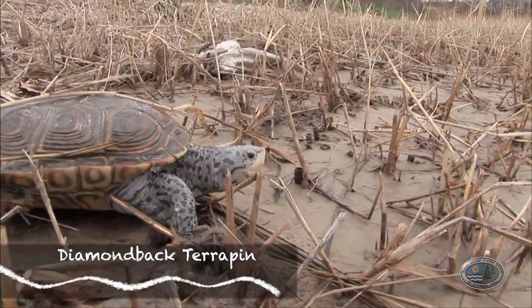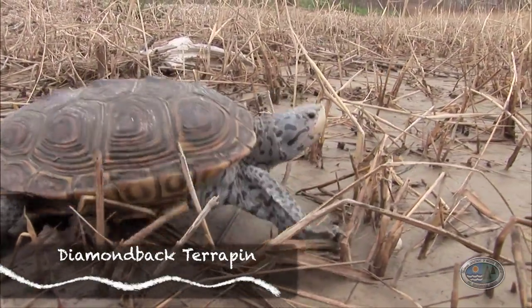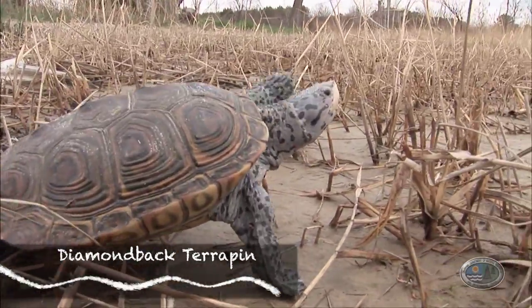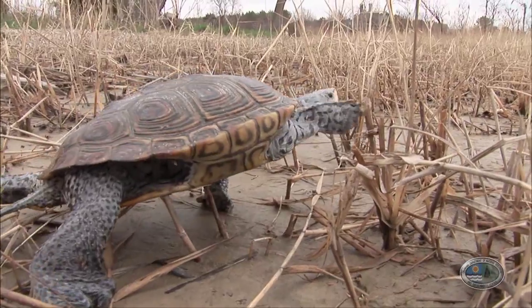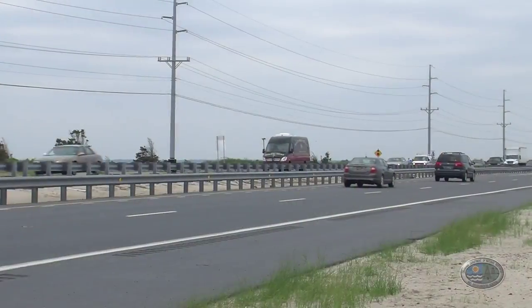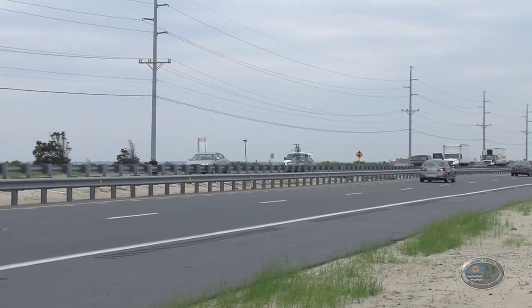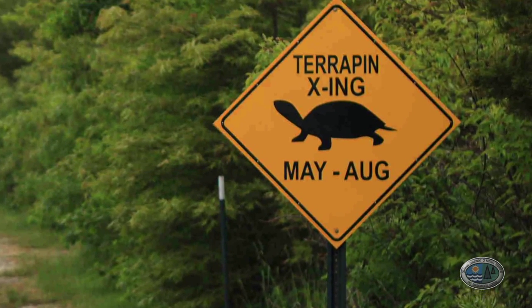Terrapins nest in sandy habitat. In Delaware, we've lost a bit of this habitat due to the construction and storms. They also have trouble getting to the sandy habitat due to roadways. If you've ever traveled to the beaches in Delaware, you've most likely seen some signs along the road warning travelers of terrapins crossing the road. So it's important to maintain a careful eye while you're driving and make sure you don't run over these guys.